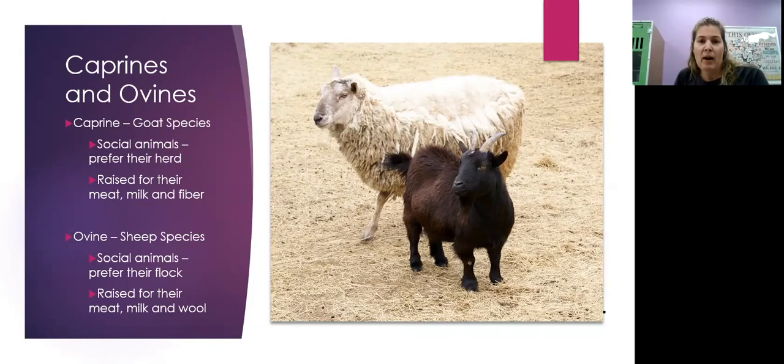Ruminant, let's just talk about that really quick. Ruminant, cow is a ruminant. Anything that has a rumen is a ruminant. That's how they process their food. Their rumen is a big fermentation vat and it breaks down a lot of food. We're going to talk about that rumen later. There's really important things to keep that rumen nice and healthy. So a ruminant is anything with a rumen.